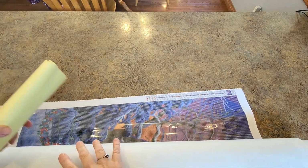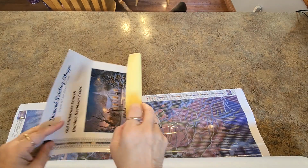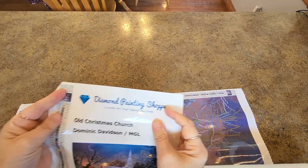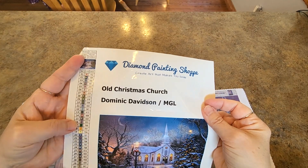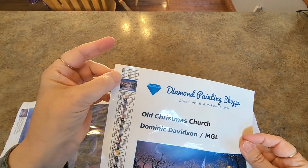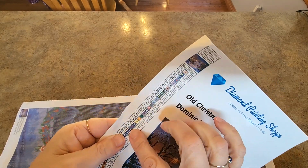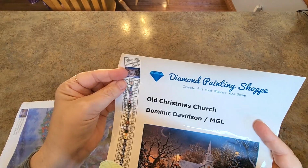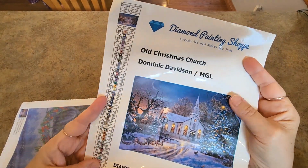All right. So here is a sticker sheet, and here is our picture. Are you ready for this? Okay. Here is all the information. It is called Old Christmas Church by Dominic Davidson. We have the sizing and such up here and a picture, all of our symbols. Now, these are not individually cut, but they will be easy enough to cut them apart and put them on your containers. There's your symbols, and look at the picture.